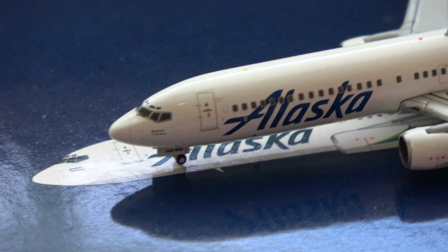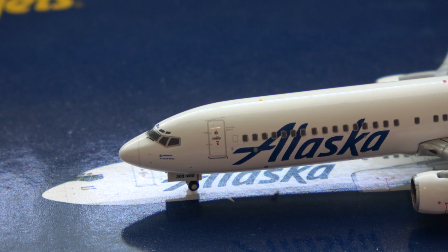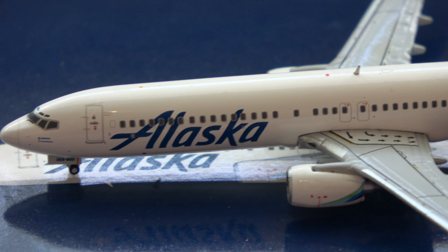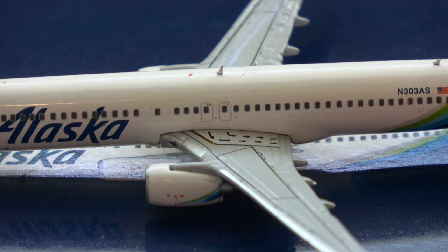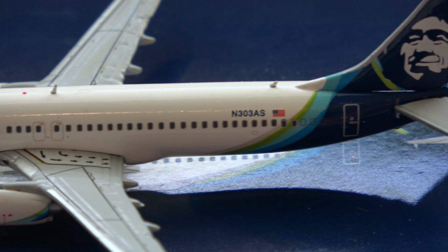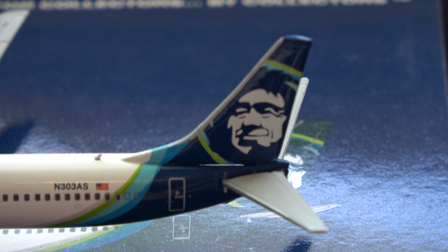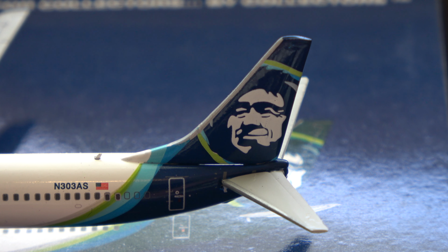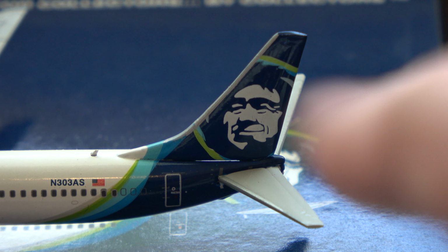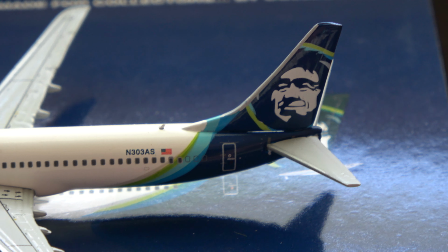which reads 303-9. Got the forward door, Alaska titles. Great detail, honestly. Great overwing exit details. The engine looks great. The wing overall looks really nice. Registration 303 Alpha Sierra, as I stated earlier, and the little American flag. You have the Eskimo guy on the tail. Absolutely love this tail design for Alaska. It's so beautiful. The colors, everything, really nice.